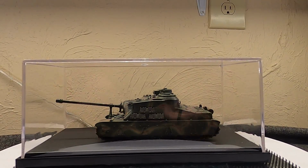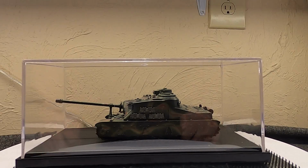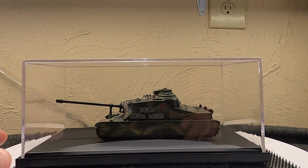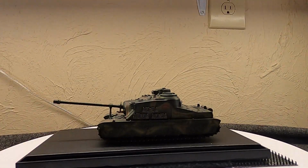Hi, Misha here, and last time we talked about the Valentine tank. Before that, we talked about the Matilda, and we started the whole series off talking about the very famous Churchill. Those were all infantry tanks, the larger, heavier armor, heavier gun, at least in theory, versions compared with cruisers. Well, this today is kind of the culmination of that whole series.